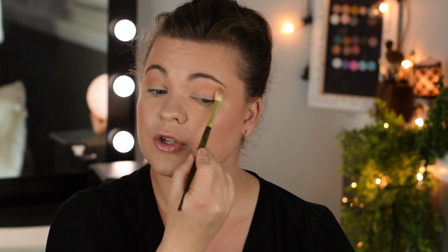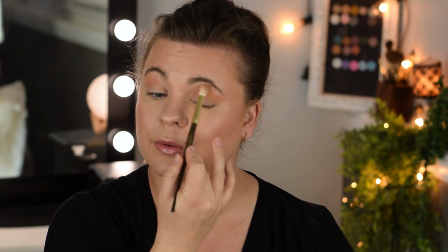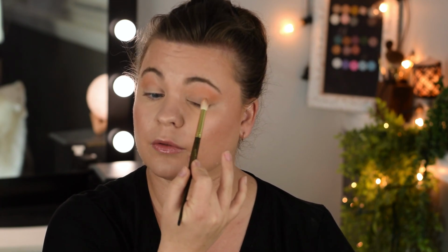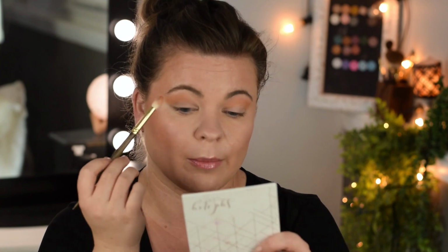What do we want to do with this palette? There's a pop of green and a pop of blue. I'm not really feeling blue for some reason. Normally I would be, but I'm not today. When I built the palette, I was feeling the pop of blue. Now, not so much.